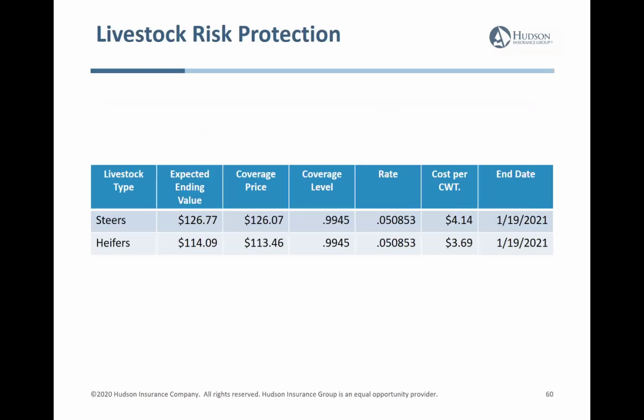So kind of to look at a comparison of what that might look like. Steers, if it had an expected ending value of 126.77, you would look at heifers that would be sitting somewhere at 114.09. This is for heavyweight, so you would take and minus it by 10% because heifers got a 10% reduction, if you will.